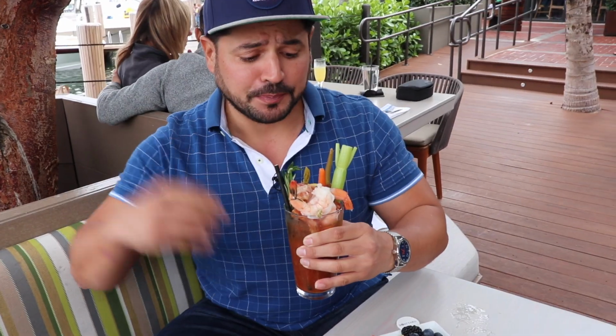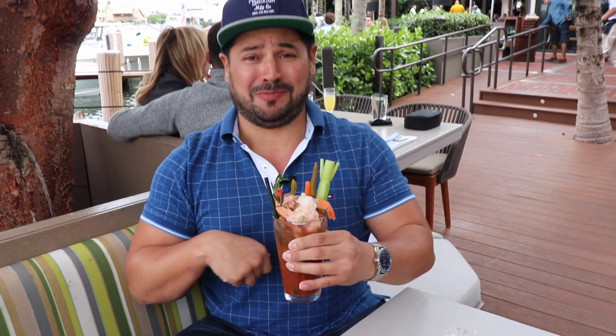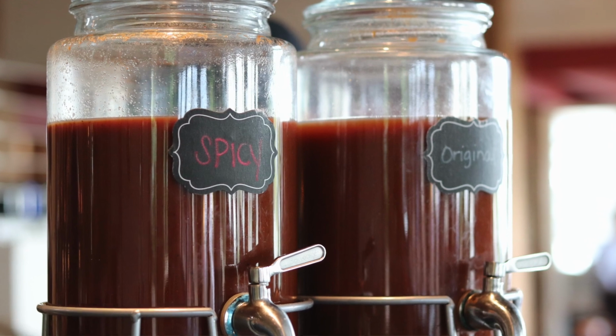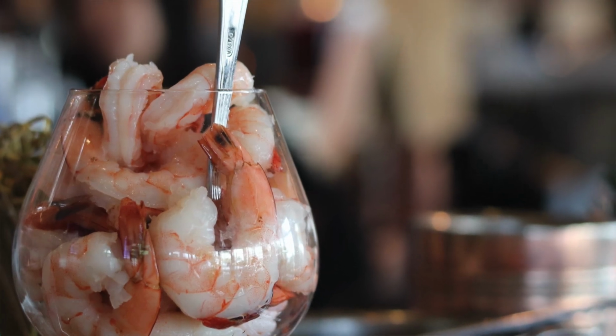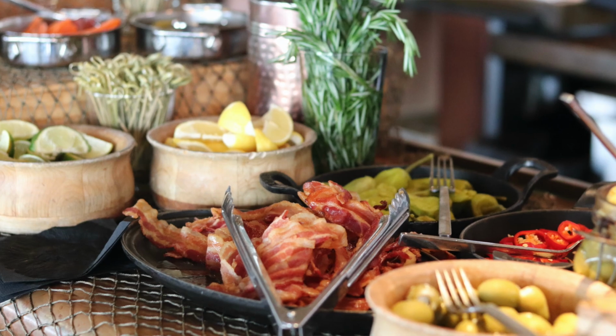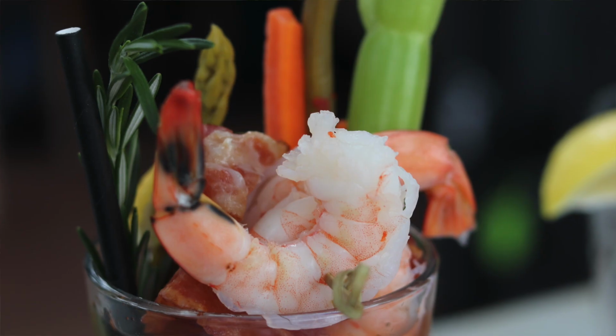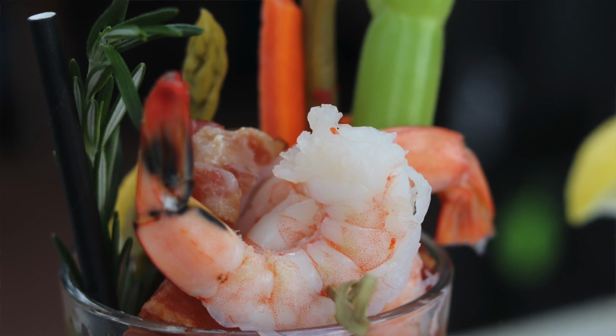I love that. Oh, woo. Ooh. Oh yeah, oh yeah. So the move with this thing, basically try to get your colors going, try to get a little bit of height, and then you create yourself this beautiful, awe-inspiring, Bon Appetit magazine looking glass.